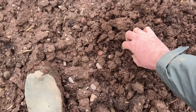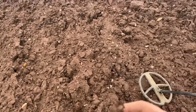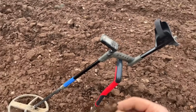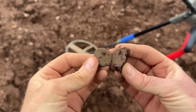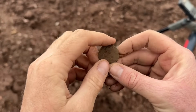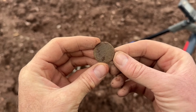We've got a coin. Sorry, I'm right next to electric pylons, so I'm getting a lot of interference. So there you are. I think it's a coin, and it is. Maybe a Georgian copper, but I'm going to let this dry out for a few minutes and see if we can get any detail.